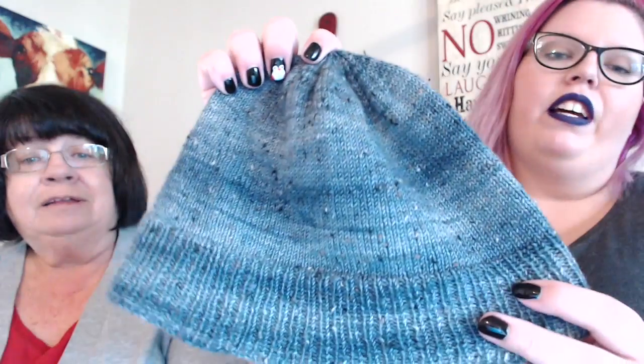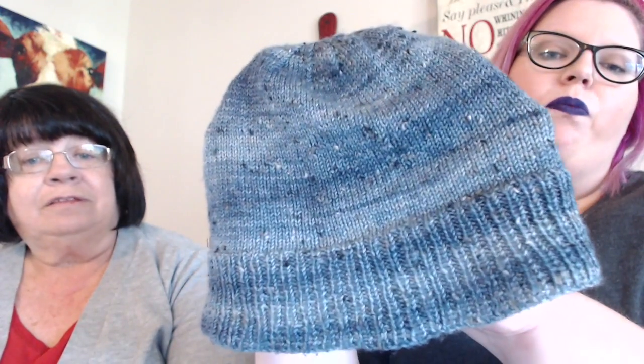So what have you finished? I have one finished object. I finished Max's So Pretty Sockhead hat, which he loves. I knit this out of Two Guys Yarn Company in the Muddy Waters colorway. It's their Tweety Toes, which is my new favorite base, and I want to knit myself one. I love it.